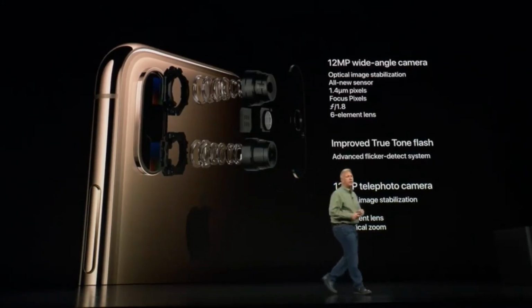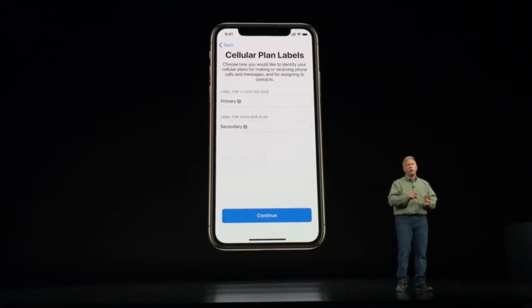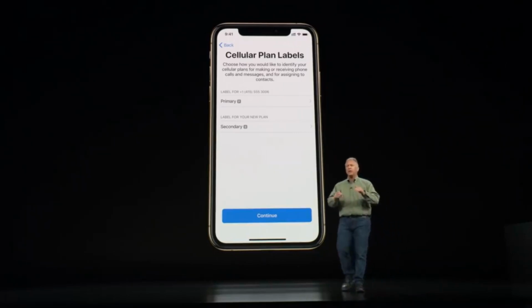I'm realizing now that that is definitely a needed feature. Also, both come with dual SIM cards, and I guess eSIMs, which basically means you can have the SIM card inside of the phone and you don't have to worry about it. Sounds kind of contradictory. Let me know in the comment section down below if you get it, but I guess it would be nice to be able to have two phone numbers on one phone.